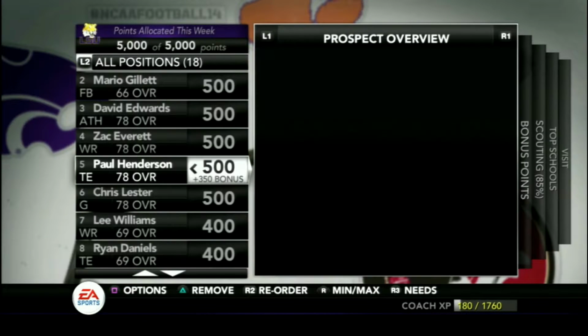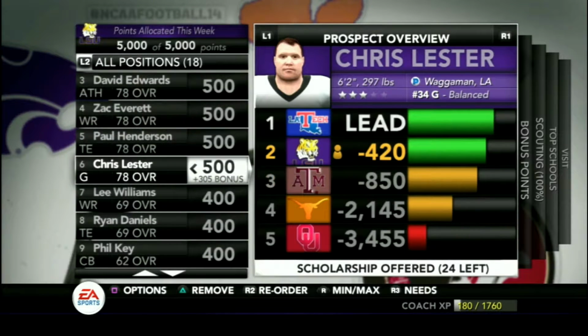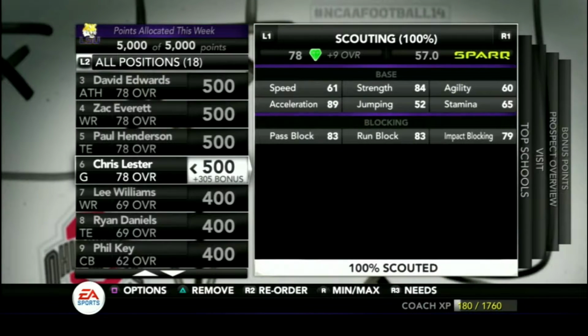He's our best tight end, but we're not in first form. We're still down by a lot of points because we just haven't been targeting him. We just started not too long ago. Chris Lester, we been looking at him, but we haven't had 500 points on him. That's why we don't have a lead. But he's a 78 overall, goes up +9.